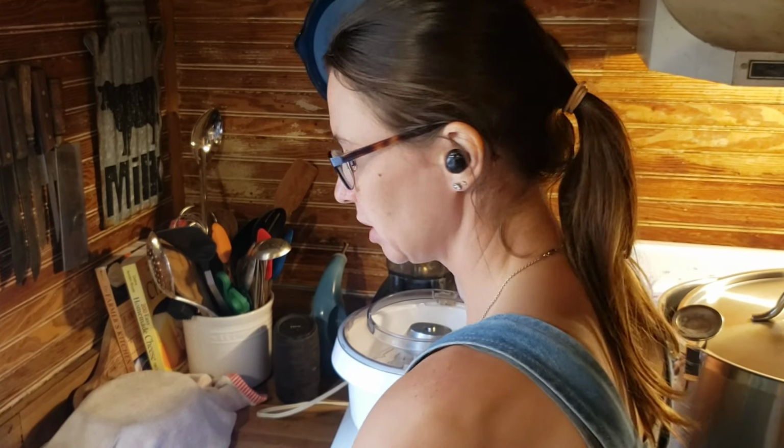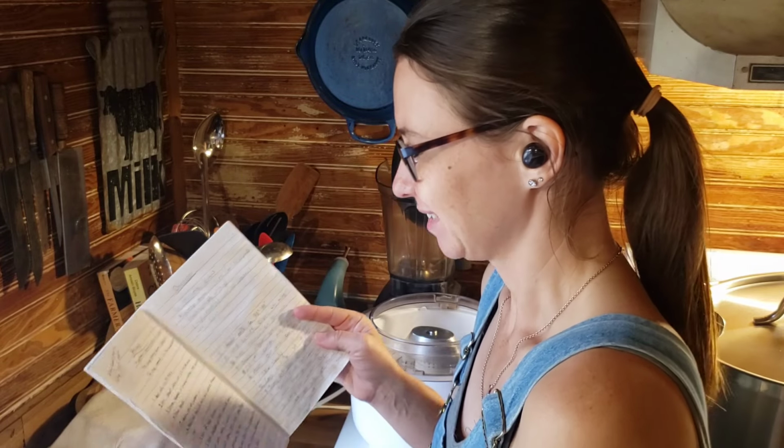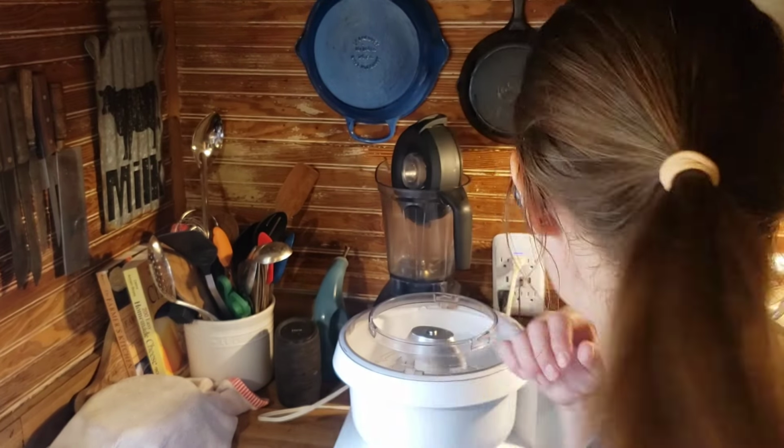So we're going to go ahead and start our butter in this Bosch mixer. For our Asiago, I have this handy dandy notebook. Okay, so we need to heat it to 85. We have to heat this milk up to 85-90 degrees. We're at 55, so we've had a lot of time. We've only been turning it up to a little bit higher.